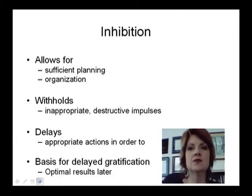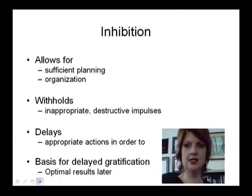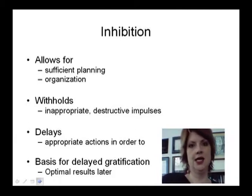Inhibition is a delay. It's an imposed delay, a withholding of a behavior or an impulse or a response long enough to allow us to engage in better planning or to organize our behavior or response a little bit more efficiently.